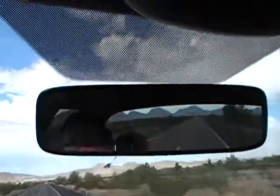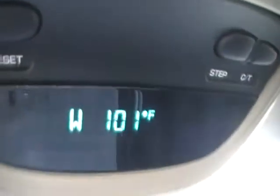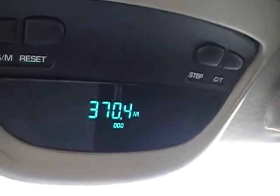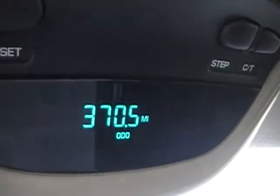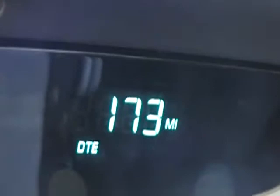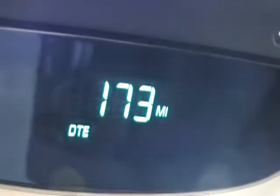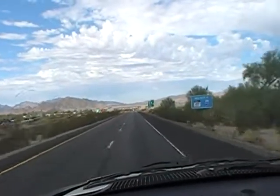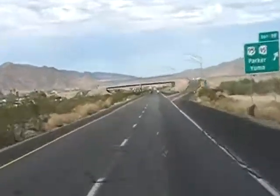Anyway, we're going to see what it's like on my chip computer. I'm going to have to switch this real quick. Okay, I currently have 370 miles on this tank of fuel, and we'll see what my DTE number is. Okay, it's showing me that I have 173 miles DTE, distance to empty, which of course is not exactly out of fuel, but that's when you start getting concerned and looking for a fuel station. So here I am in Quartzsite. I'm going to pull off up here and see what I can find for diesel, and I'll let you know how it goes.